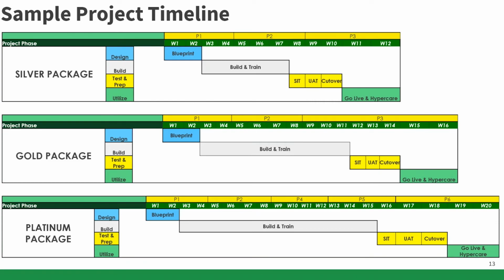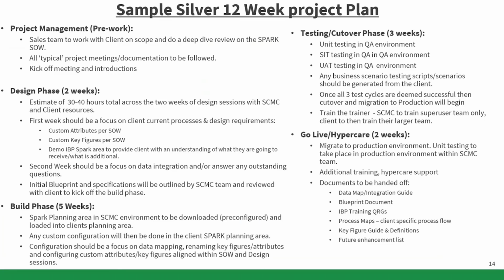Yeah, so I'm going to go into a little more detail on what this might look like. Some of this might be a little bit redundant, but first the project management. This is all that pre-work, so this would be before that 12-week timeline gets kicked off, for example, if we were looking at the silver plan. That's the detailed SOW deep dive. If it needs to be a demo, we would do a robust demo to say, here's what you can expect, so that they have an understanding going into a project of what they're going to need, so that they can align on customizations up front.